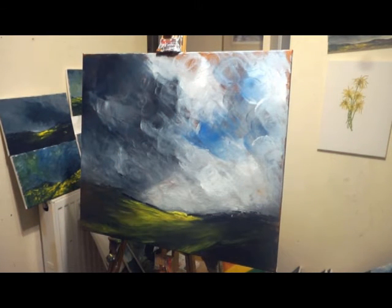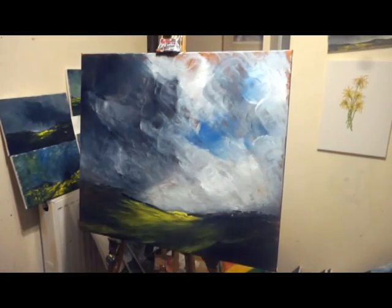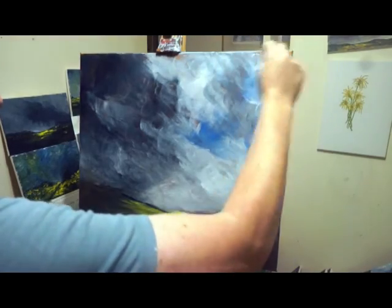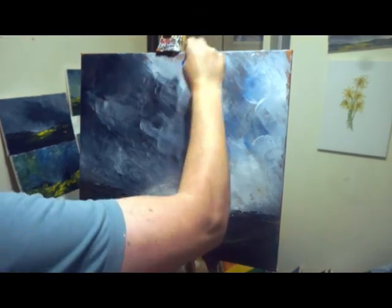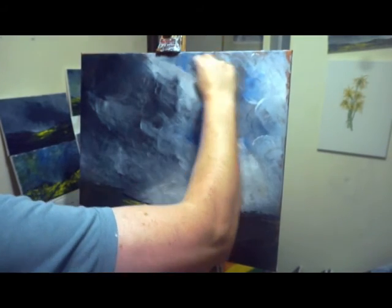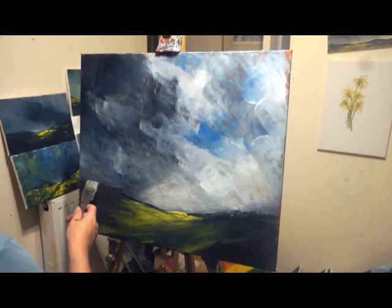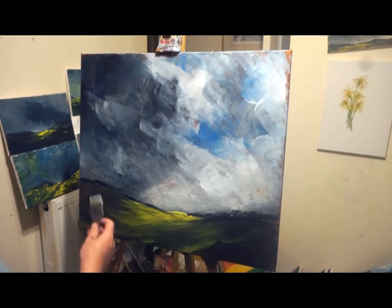Yeah, nearly there, I think. That blue is quite pleasing in the sky. Sort this horizon out a bit, with rocks and things.